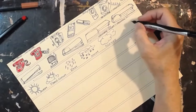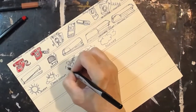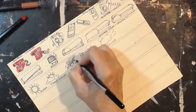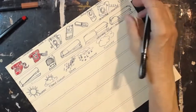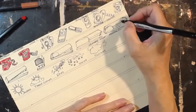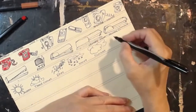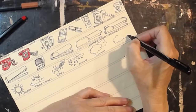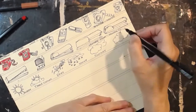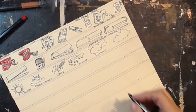And then I'm going to put some lightning strike here. I don't know where she put her lightning strike, but I'm going to put my lightning strike in there. And then she did a, what did she do? I'm not sure what she did with this one. I'll have to go look. Ray? Was it Ray?